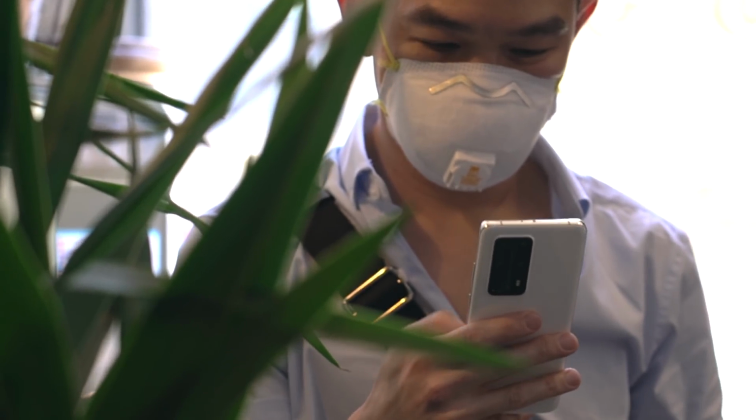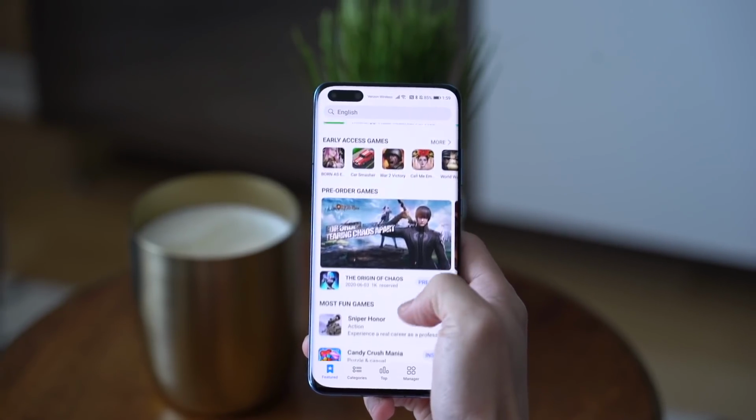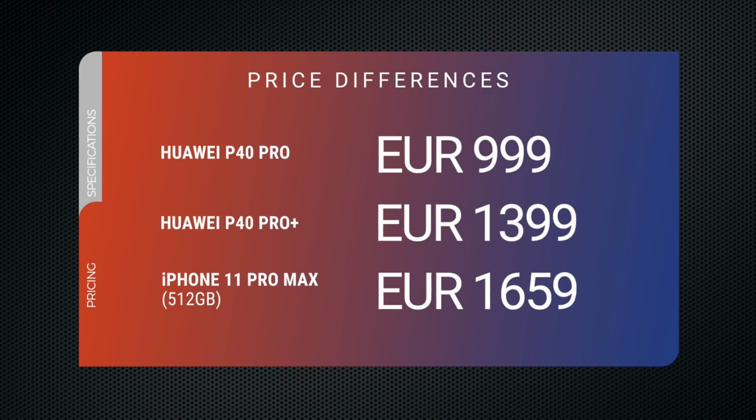But you need to ask yourself, am I willing to live with the inconvenience of not having Google Play services? Now, if the answer is yes, go right ahead, but is the €400 premium of the Pro Plus over the Pro model worth it? I personally think that the P40 Pro is the better value, even if in Apple land a 512GB iPhone 11 Pro Max will cost you about the same.